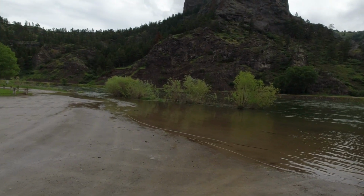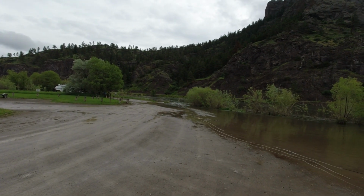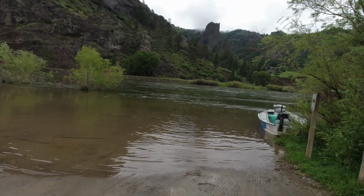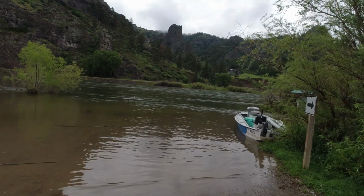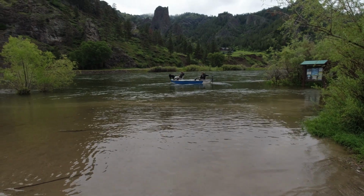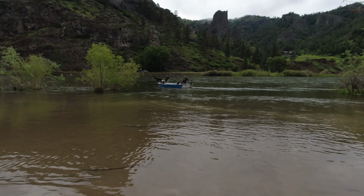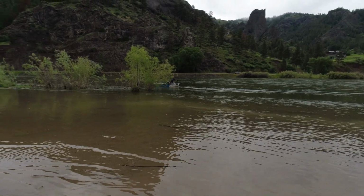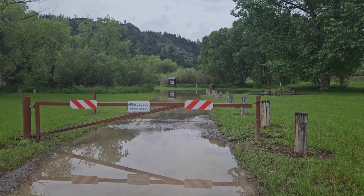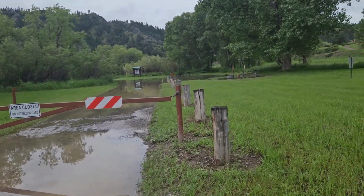It's even beginning to cover the access road to the landing here at Mid-Canyon, and it's getting deeper by the minute. It's 7 feet at 14,000 CFS. Here's a couple of guys that have an interesting idea. Fishing with a trolling motor, no oars, their drift boat. So this is the camping area at Mid-Canyon, and they've obviously closed that off because of the flooding.